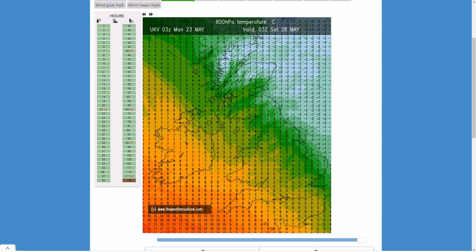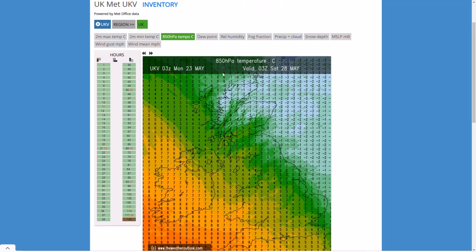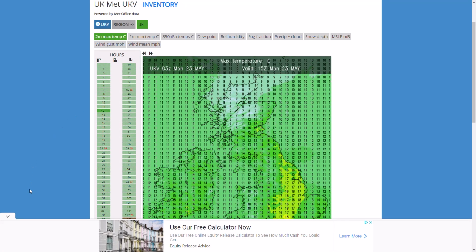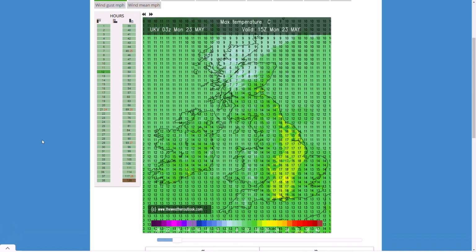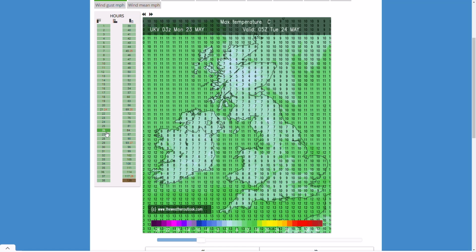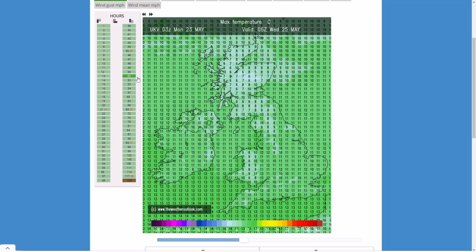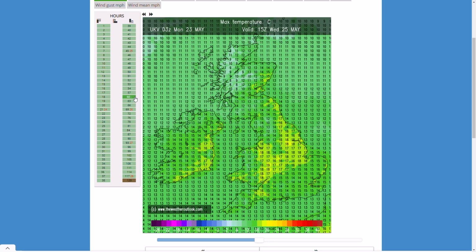So if we do finally, for the UK Met Office, have a look at the 2 metre temperatures. Now you can see today, this afternoon, temperatures peaking in that sliver across eastern England of 17-18 degrees. Elsewhere, more likely 13 or 14 degrees. Into tomorrow, you can see temperatures rising once again, perhaps to 16-17 degrees, but nothing too crazy, generally around average. Many areas a little bit cooler than that. And by Wednesday, you see those temperatures once again rising to around 17, 18, maybe 19 degrees across parts of the Midlands, West Midlands as well, but widely once again 13, 14, 15 degrees.